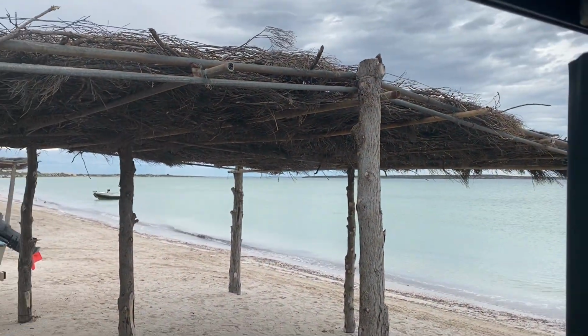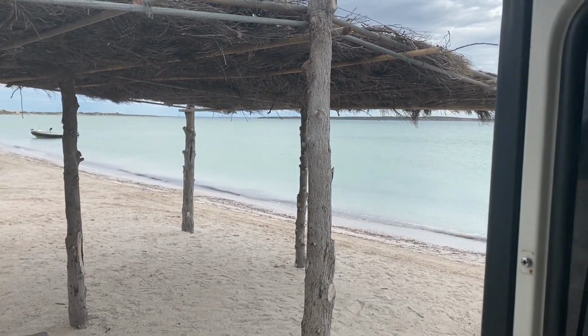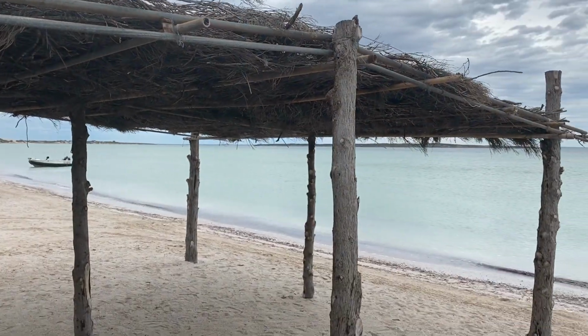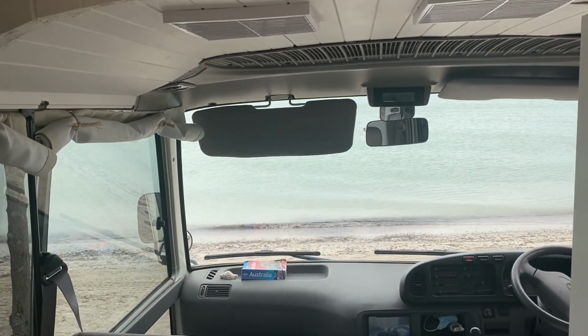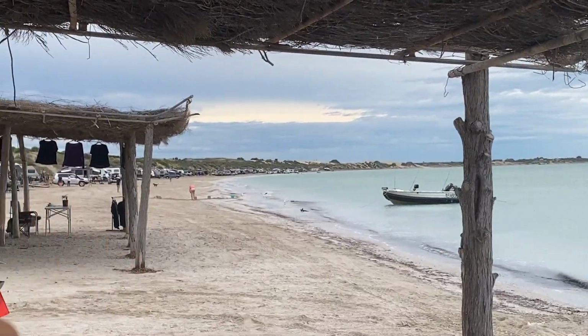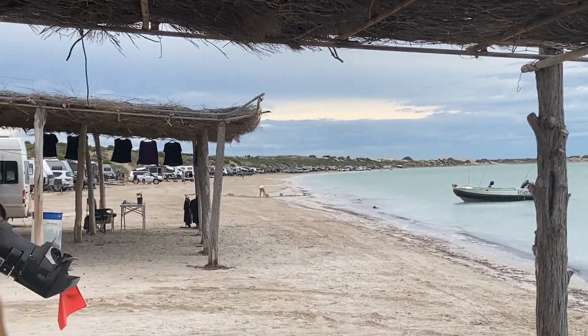And have a look at this. Sorry, are we in Australia or Fiji or something? Because we have our own little thatched roof hut. What colour is that? Literally footsteps to the beach. We have been told that this tide will come up, so we need to keep an eye on it. I don't know if you can see how busy it is. Can you see all these campers? Crazy.